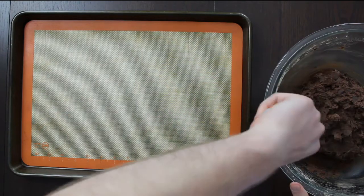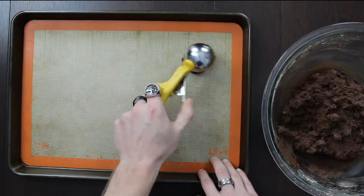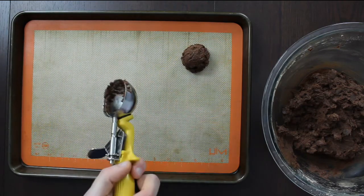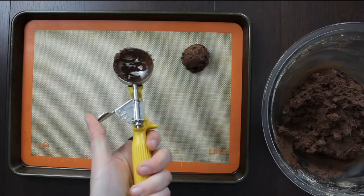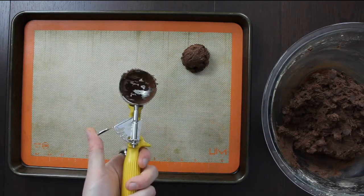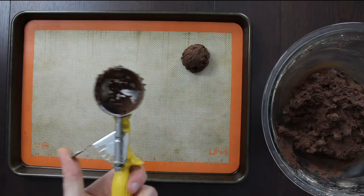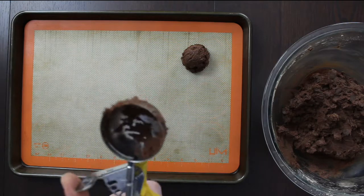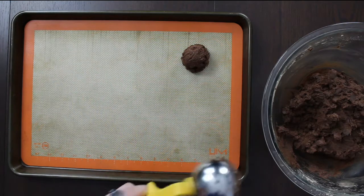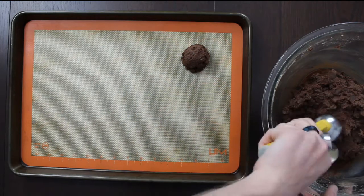So I'm going to place it into the scoop and then scoop it out onto the tray. It's just that easy. That's what makes having the cookie scoop such a great tool to have, because it makes the process so much easier and so much faster than if I had to scoop these out individually. So I'm gonna scoop out the rest of these. The recipe makes about 13 cookies total. I'm gonna put 6 onto this tray and then 7 onto another tray. So here we go.